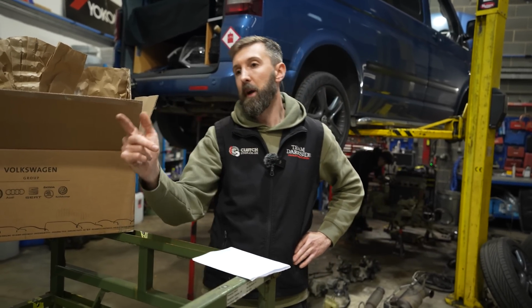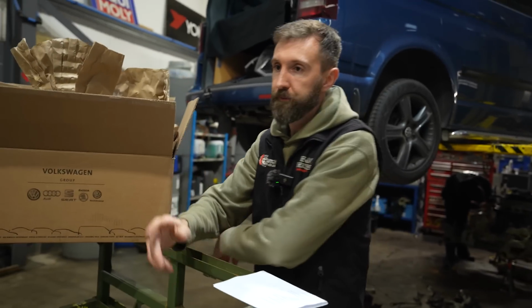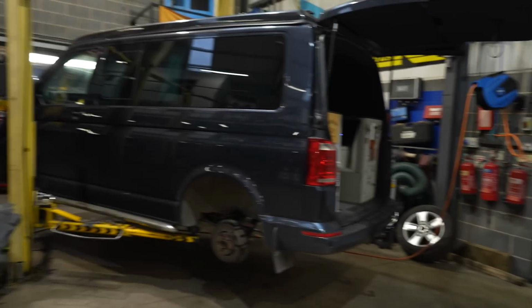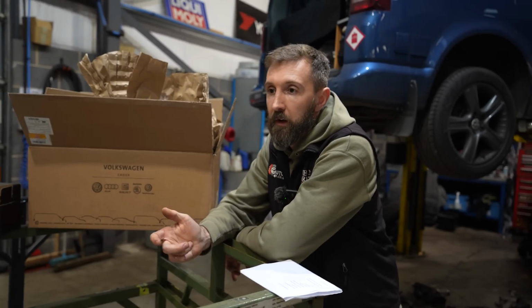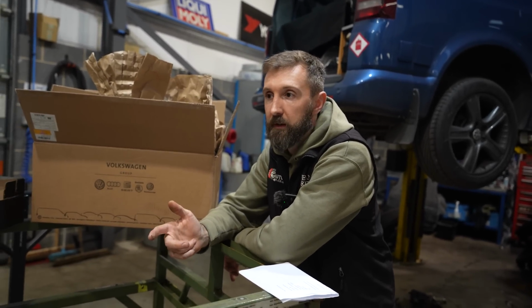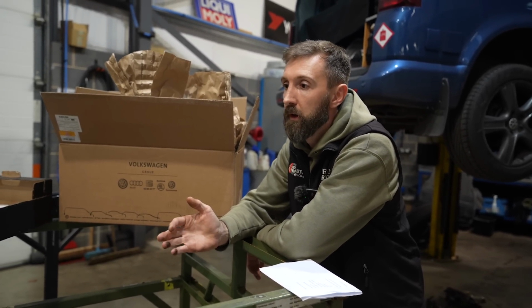So this van behind us is quite a good example, because this came to us for exactly that work. And when it came to us, it were in pretty bad condition. The engine was down on power, so you can never get a good road test or any sort of really good logs on road.